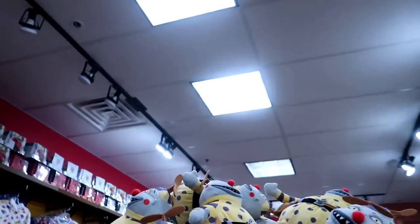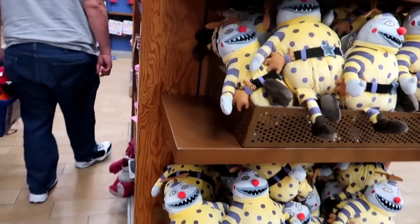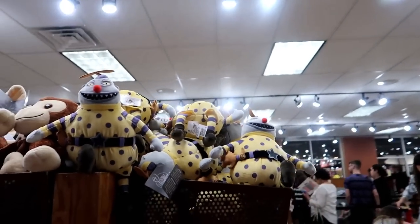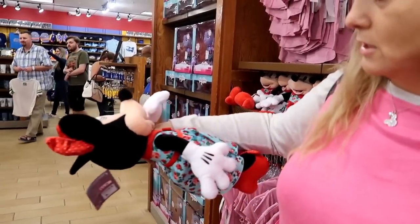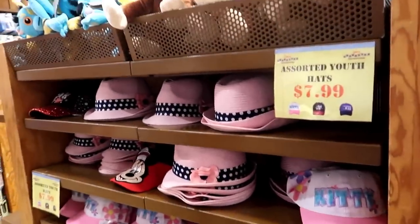$7.99. Not bad. Yes, this is a tearaway. He doesn't have a tearaway face here, but it is a clown from Nightmare Before Christmas. That's adorable. Flower. I don't know if she's flower and garden or not. She's looking good either way. She's $12.99. And some hats for $7.99.